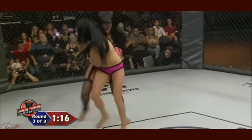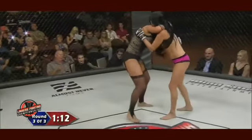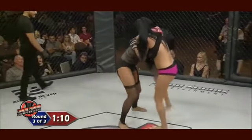Oh, Cardinal with big shots in the body. Big knees inside as well. That's where she can use that strength and size to her advantage. Working that liver shot with that left hook to the body there. Grappling inside, De Silva's going to struggle to match the power here.